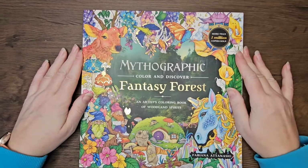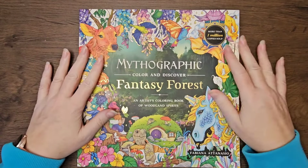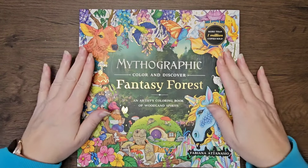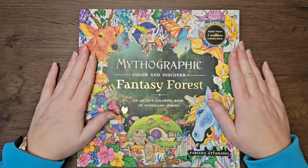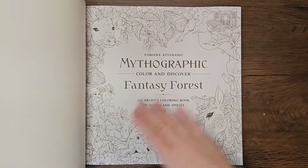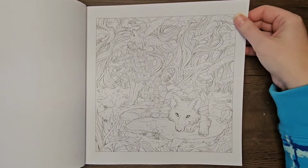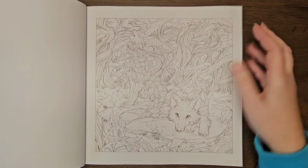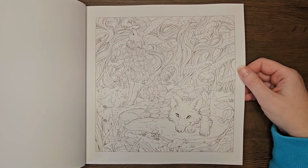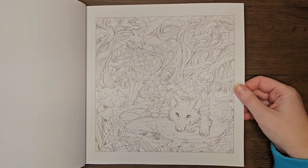Okay, so brand new. I wanted to share with you guys and look through it the first time with you guys, because it's fun that way, I think. So, Mythographic Fantasy Forest by Fabiana Attanasio. And let's give her a look. I've been so excited and counting down until this one. And as usual, normal Mythographic paper, nice and thick, and perforated pages. I really like the swirly aspect of the trees. It is quite fantastical.